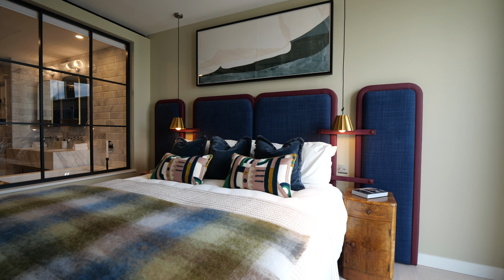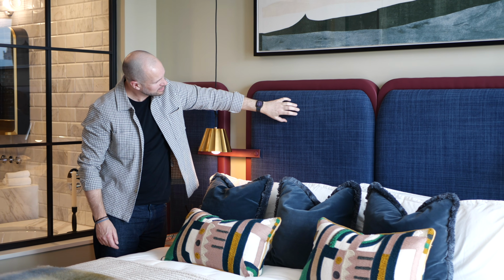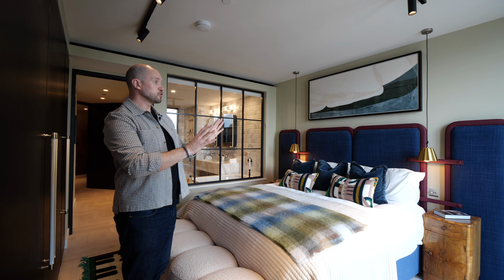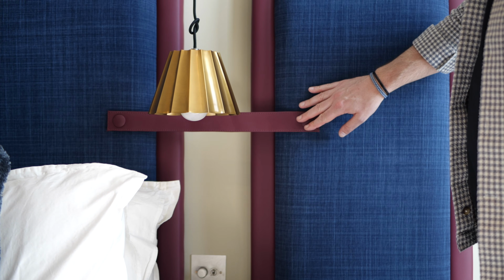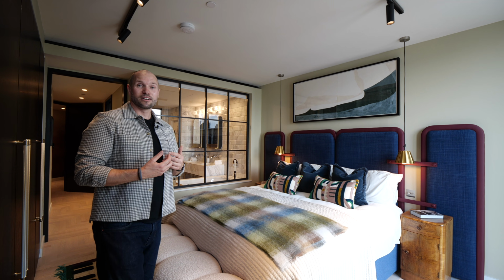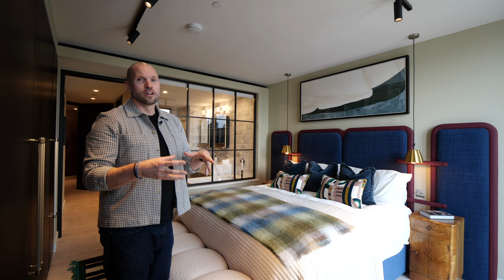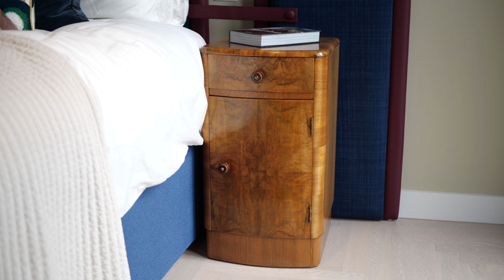So we've got this stunning headboard that we designed in-house, which is the burgundy outer frame and the navy on the inside, held together with the straps. And that was a deliberate design choice to make sure that we weren't fettering the switches and the sockets so that they can be easily moved around if it needs to be. And in front of that are our antique walnut bedside tables, which we actually found in one of the antiques markets in Shoreditch, which was a really nice connection to bring the local area into our designs.